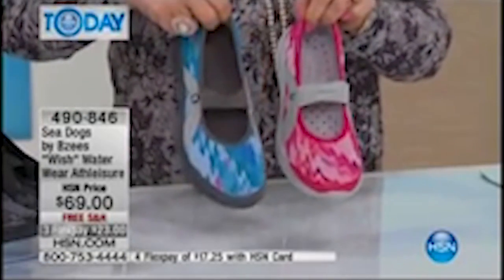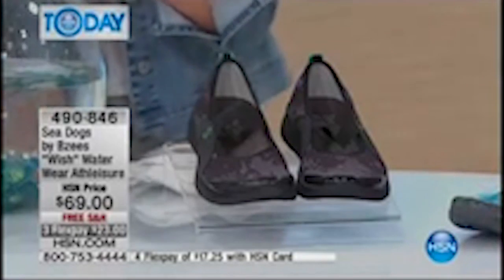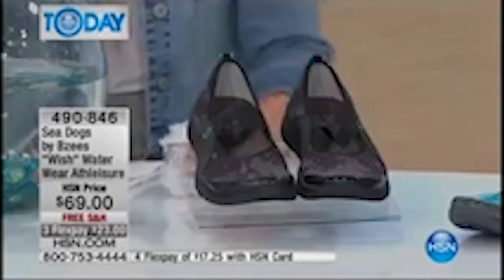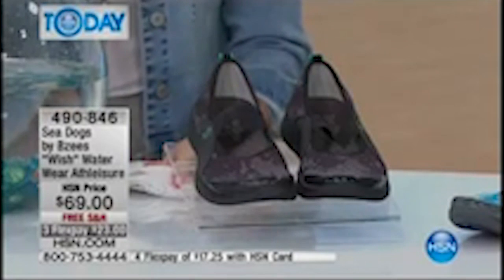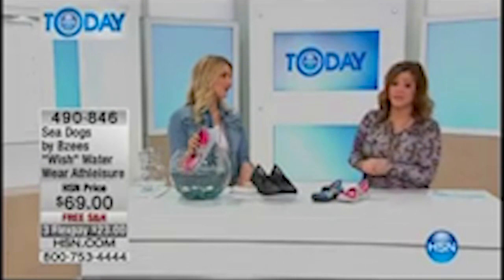Let me walk you through your color options, everybody. So nice and easy. We're going to keep it simple for you in the blue. And then we have it in the black. Item number is 490-846. And by the way, I have whole and half sizes 6 to 11, medium and wide widths. This one's 5-star rated, even though it's new. So people were already waiting for Sea Dogs and shopping online. And then when they saw it on the list, forget it. So very limited, about 770 of these to go around.